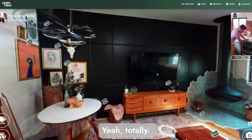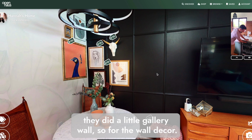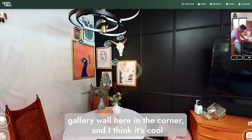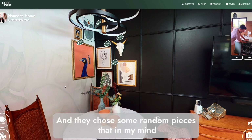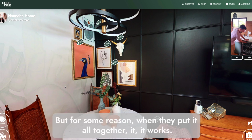Yeah, totally. But over here in the corner is what I wanted to highlight. They did a little gallery wall. For the wall decor, they curated a little gallery wall here in the corner, and I think it's cool because it runs on both walls. It's on both the black and the wallpaper, and they chose some random pieces that in my mind would never really go together, but for some reason when they put it all together, it works.